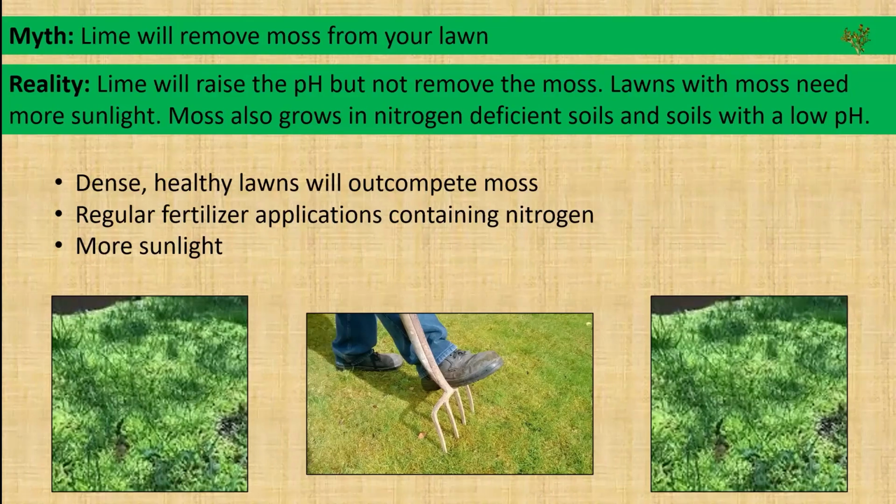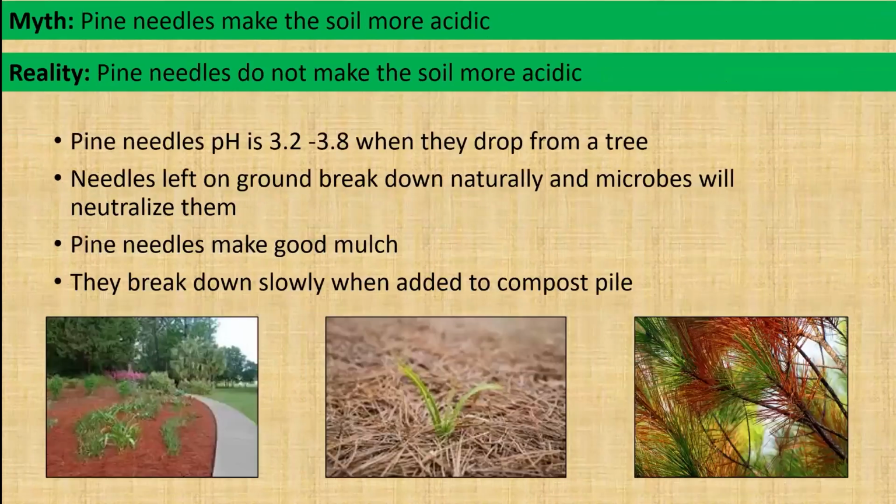So to help prevent moss in your lawns, you will want to keep your lawn as healthy as possible. That will help to outcompete the moss, so give them regular fertilizer applications containing nitrogen and more sunlight. And if all of this doesn't work for you, you may have to use something that is specifically developed for moss removal. You may have to remove the moss first. Now, if you're trying to grow grass in a very shaded area, you might want to think about removing the grass completely and just planting some other things that will grow really well in that shade.